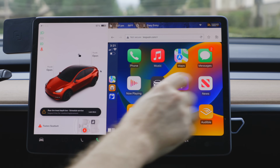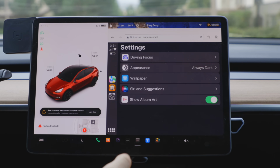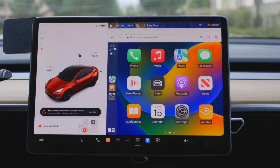If I wanted to adjust the wallpaper and stuff, I could jump into CarPlay settings. I could change the appearance. I could change Siri suggestions. Everything you do on a normal CarPlay car, all the settings are here, but again, this is running right on your Tesla.